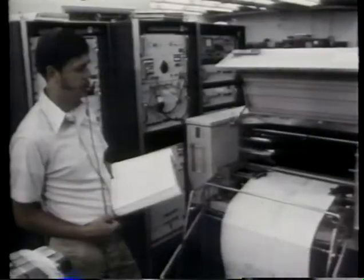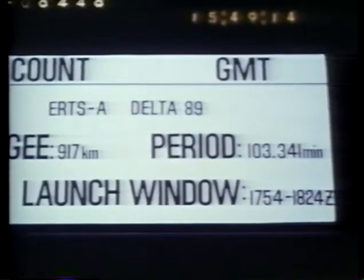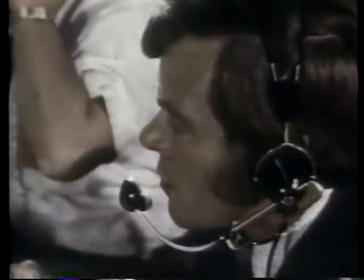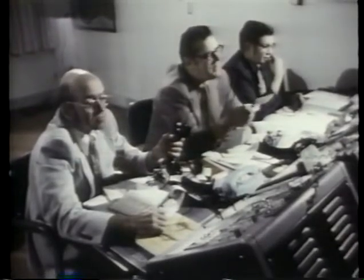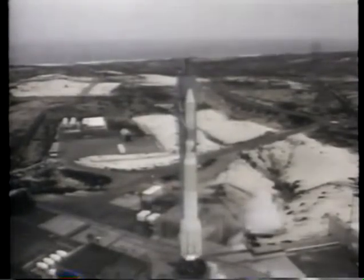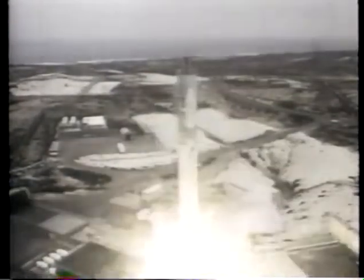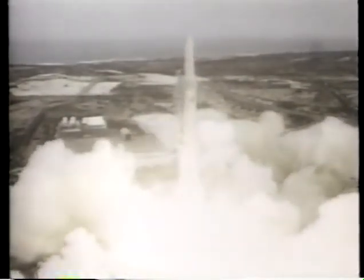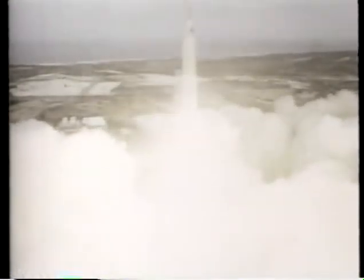Technicians make final checks on the health of the spacecraft, its multispectral scanner and return beam Vidicon systems. Tension grew as the clock ticked away the minutes of the final countdown. 2:06 Eastern Standard Time, July 23rd, 1972. The years of design and preparation were now to be tested in the flaming roar of rockets as this Delta booster pushed its payload into an Earth orbit. Landsat-1 was just the beginning.